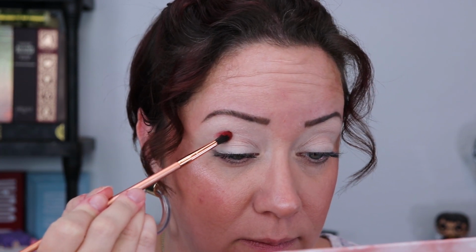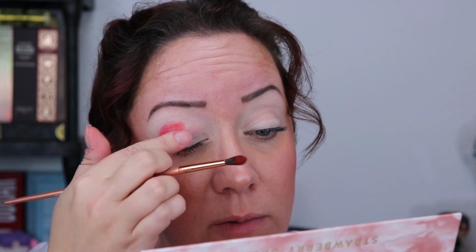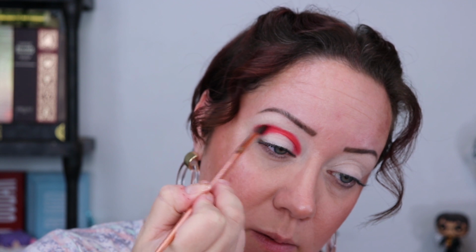These are super pigmented and powdery. Got a lot of kickback there. So just be careful with how you dig your brush in. The one thing I'm noticing with that ABH primer is you really have to work fast. It'll crease really quickly. All right, and then I'm just gonna wiggle the brush at the edge a little bit to blend it.